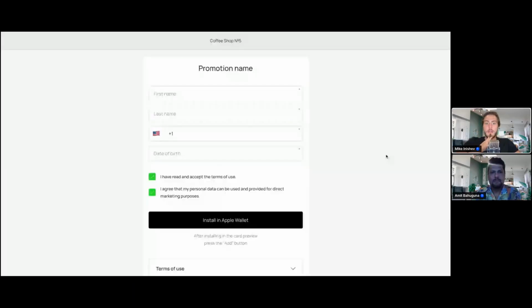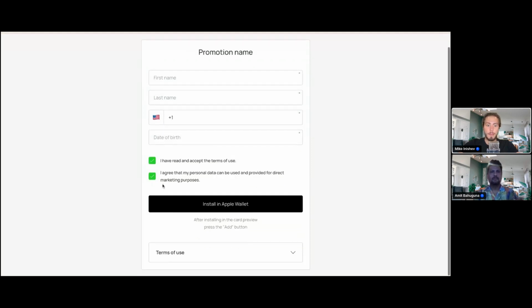So again, the card issuing form really looks like your classical lead form in your Facebook or Google Ads campaign, right? It's just first name, last name, phone number, date of birth, acceptance of terms of use, and so on. And the customer can not only leave you the lead, but can also install the coupon card on the device. And what happens next? We start outreaching to those customers using our push notification funnels to help bring them to the business and make the first purchase.